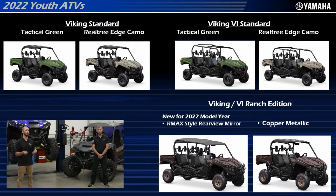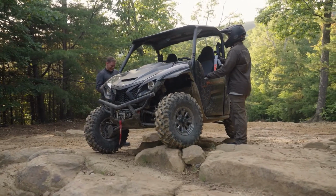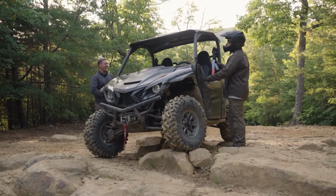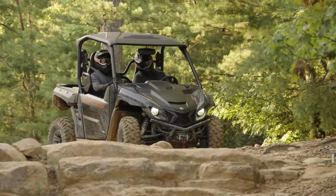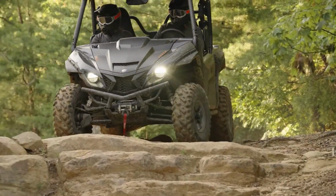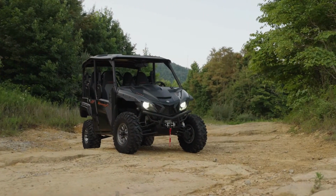And then new for this year too, we added that nice Rmax 1000 style rear view mirror on the inside. For the Wolverines, the X2 and the X4 and the Xtr package both come in that tactical black carbon metallic color. And then we also added the rear view mirror to both of those versions. And then with the X4, you also get the new sun top that's added to it. With the R-Spec X2 and X4, they have the armor gray yellow color options there too.